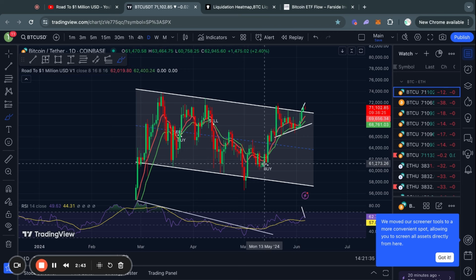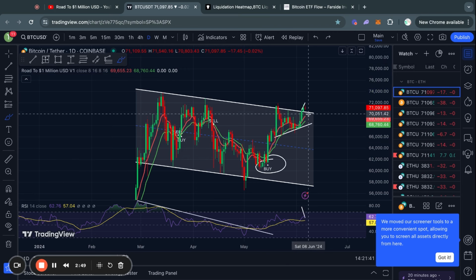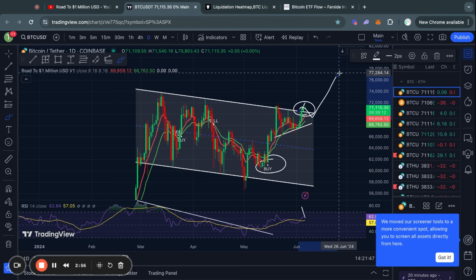But for now, the momentum is obviously very bullish and we are just blasting off to the upside. And I do think that so long as we hold this as a level of support, we will continue to see more upside from here.